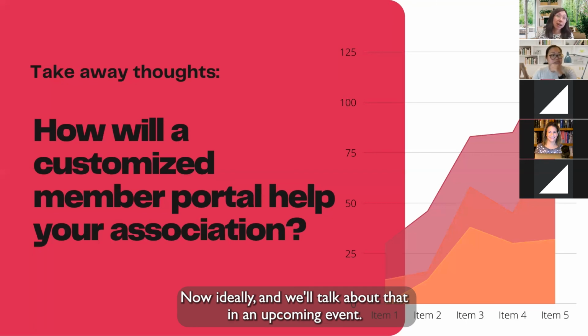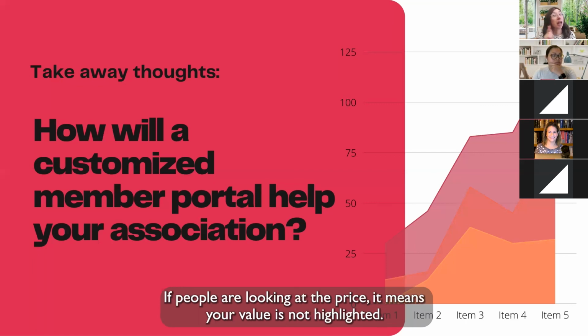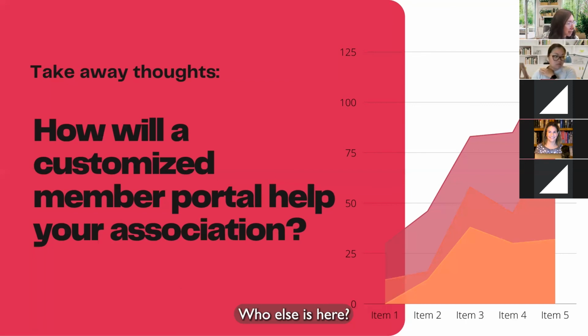Now, ideally, and we'll talk about that in an upcoming event, if your value is there, people are not going to be bogged down on the price. If people are looking at the price, it means your value is not highlighted. And that's probably why you're here, because you want to highlight your member benefits in a portal and give them that agency and independence. Who else is here?